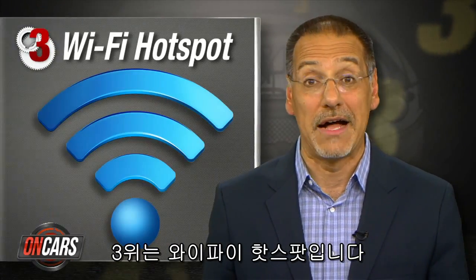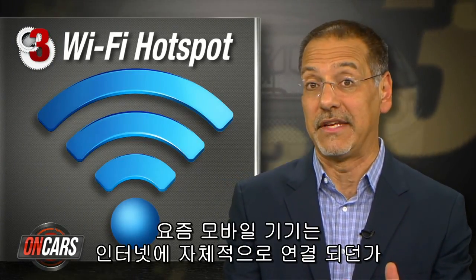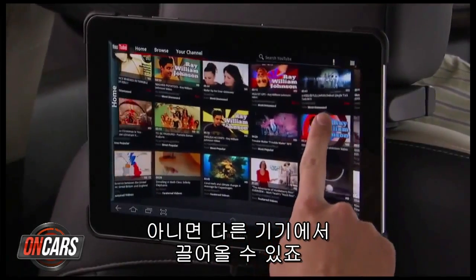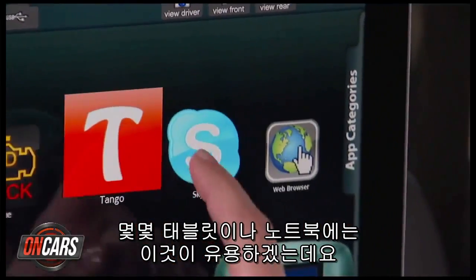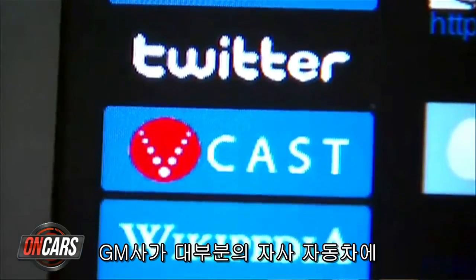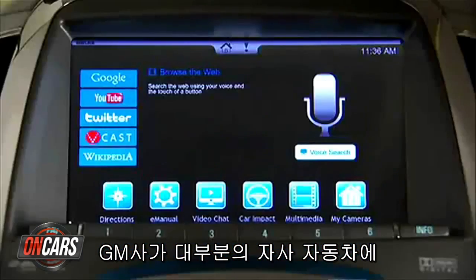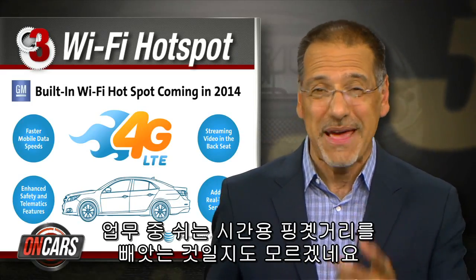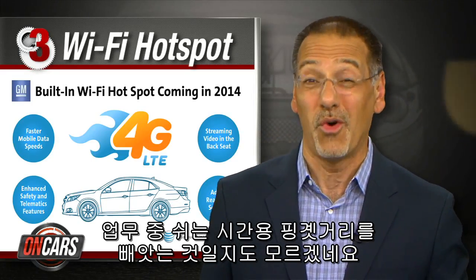Number 3, a Wi-Fi hotspot. Now, most of our mobile devices today have their own connection to the internet or can bum one off the other device. But for a number of tablets and laptops, this can be cool. Add in the fact that General Motors is about to make it common on most of its cars and power it with 4G, and you may have just lost your last excuse to take a break from work.